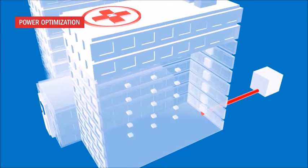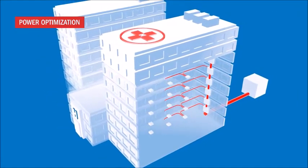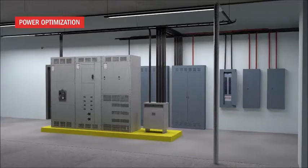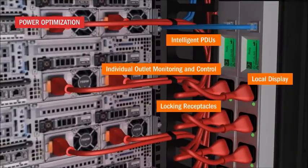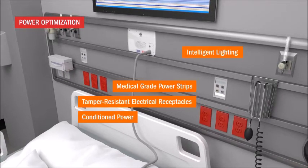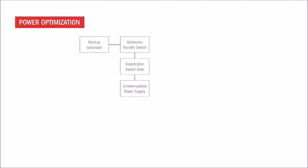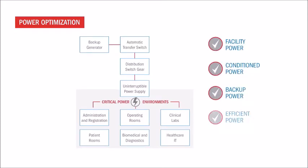Quality patient care requires uninterrupted power throughout a facility, ensuring that critical systems are always available. Building a critical power chain can help healthcare facilities achieve an always-on environment while reducing costs through operational efficiency. A critical power chain for healthcare environments should include facility power, condition power, backup power, efficient power, and monitored power.